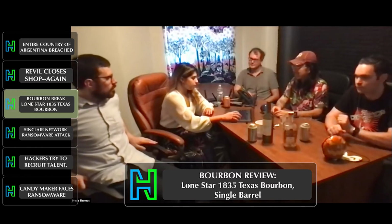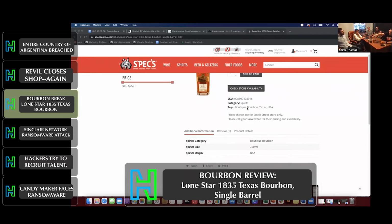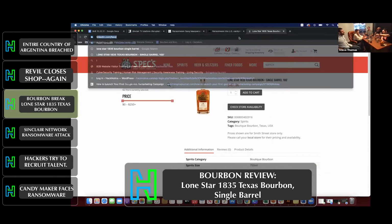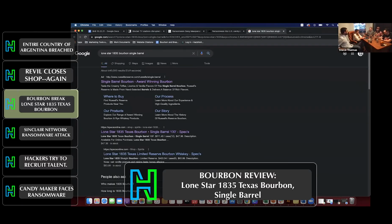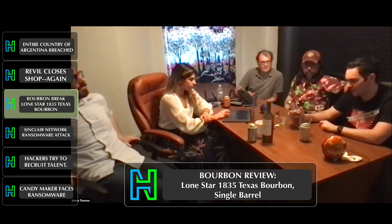So I wasn't able to find a lot of information on this, but it is 100 proof and it has a tag of boutique bourbon. And that's the only information I have for this. That was the adjective I was looking for when we were trying a bourbon. We've tried a lot of bourbons, but I was like, is this a boutique bourbon? And they said no, and I wasn't interested. So this was recommended by Specs, who has questionable recommendations. I don't always trust their recommendations.